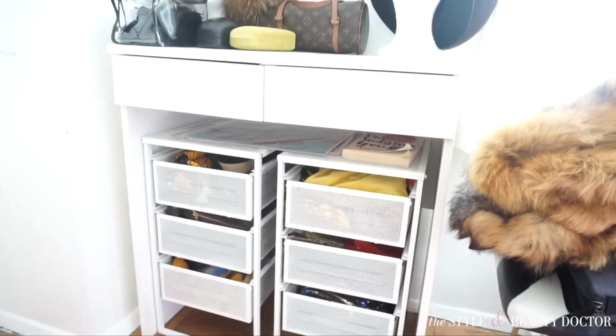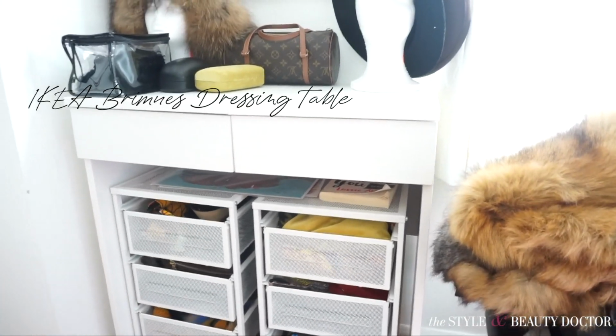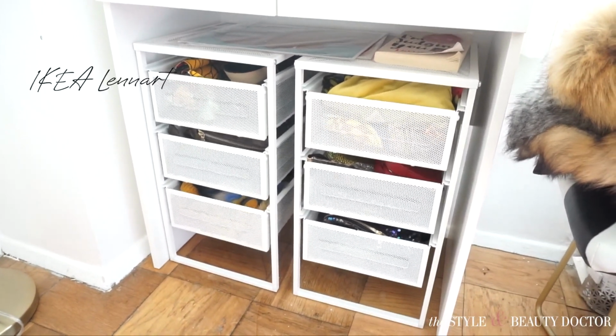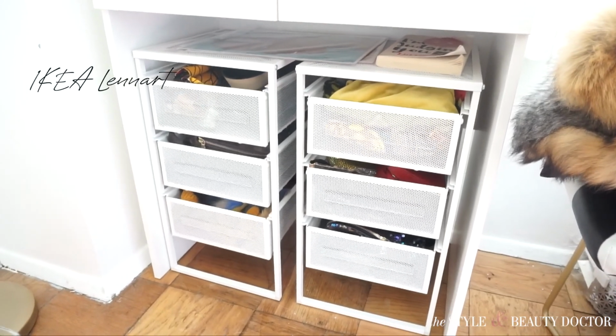So first let's talk about the bigger pieces. So the big piece is the IKEA dressing table. I forget the name of it. And then these two smaller pieces where I also have accessories is called the IKEA Lennart.